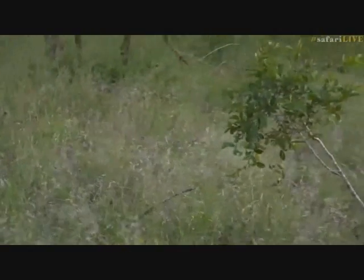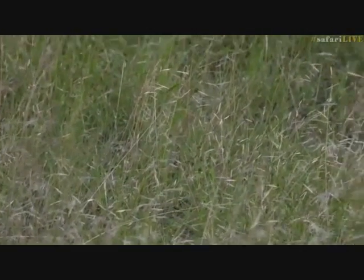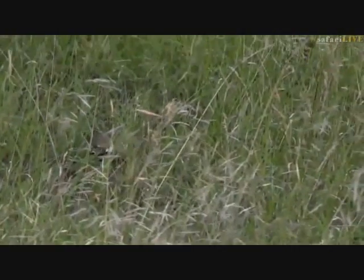Okay, let me just try and get into a slightly better spot. The baby. There's the baby. Look, there's the baby. Look, just to the left of her. Come out. Where's she now? There, you see the grass moving? There's the baby. A tiny little Korhaan. Off it scuttles. We might get another view.